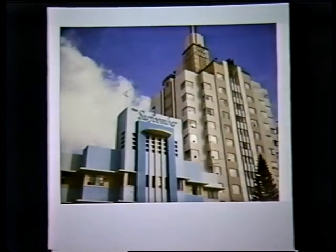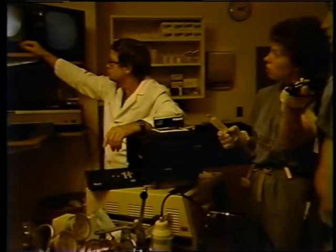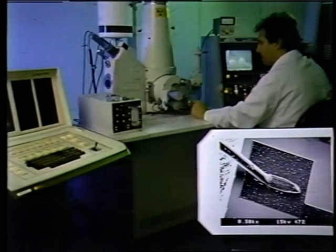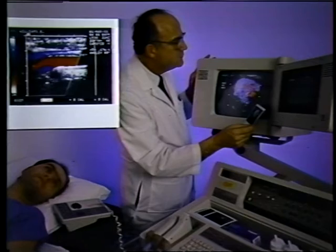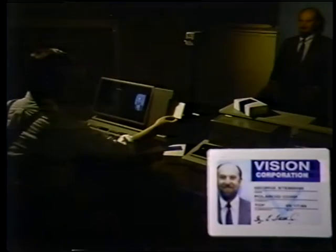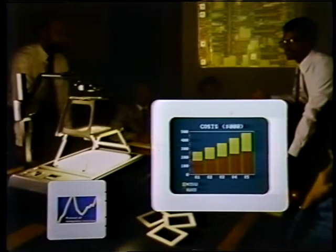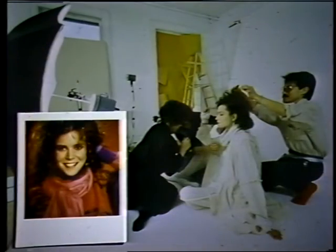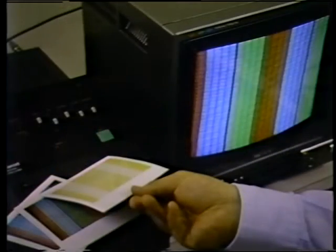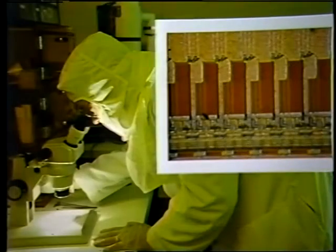Polaroid has a broad spectrum of users in other fields as well. Scientific fields, like scanning electron microscopy. Medical fields, like Doppler color flow mapping. Security fields, like identification programs. Presentation fields, like business graphics. Professional fields, like fashion photography. The sum of these many fields adds up to Polaroid's business and professional market.